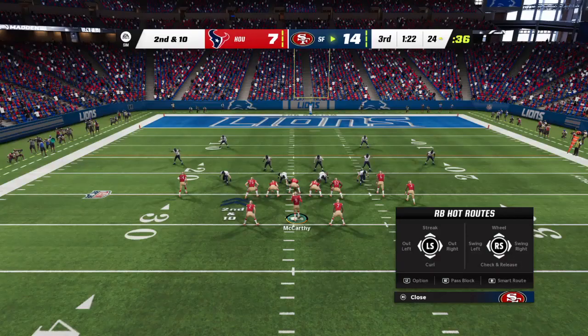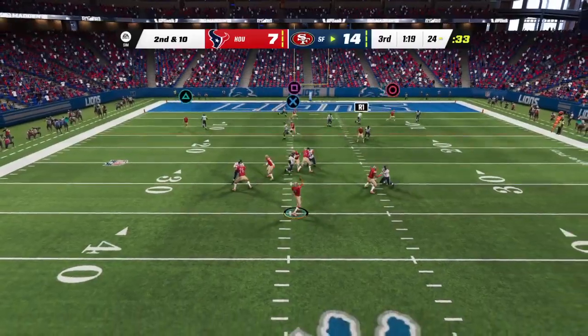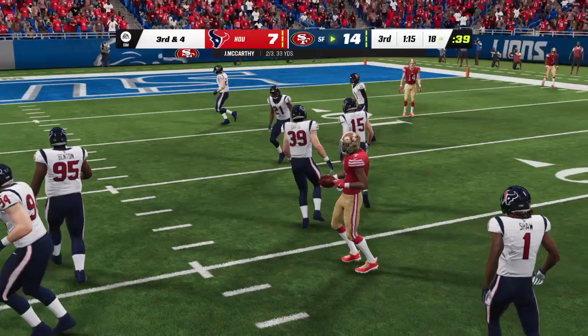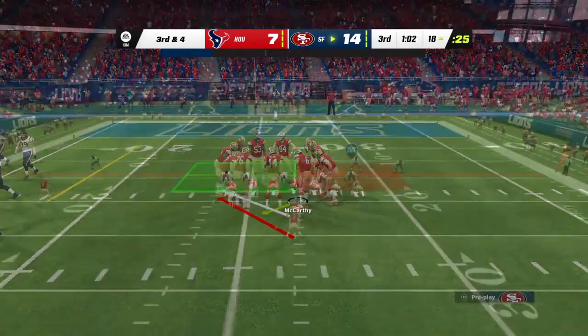Third quarter of a tight football game as we come up on a 2nd and 10. Back to throw. McCarthy. That's into the hands of Edwards. And he's brought down inside the 20 at the 18-yard line. And we see another pitch and catch there to the run.